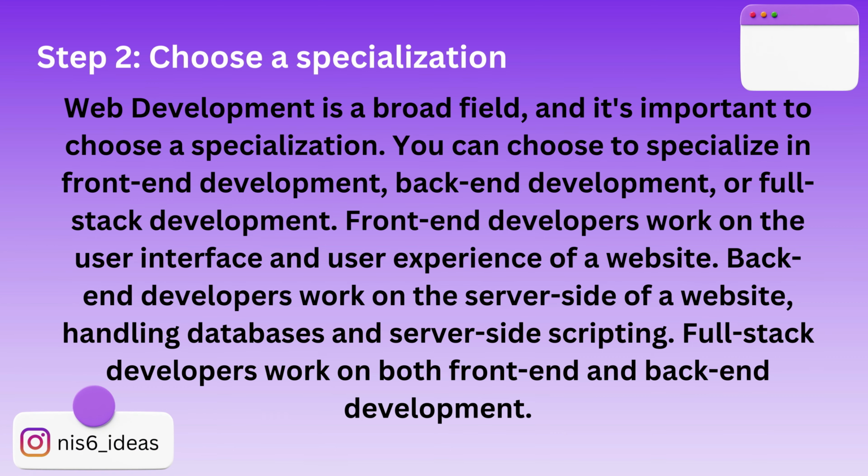Step 2. Choose a specialization. Web development is a broad field, and it's important to choose a specialization. You can choose to specialize in front-end development, back-end development, or full-stack development. Front-end developers work on the user interface and user experience of a website. Back-end developers work on the server side of a website, handling databases and server-side scripting. Full-stack developers work on both front-end and back-end development.